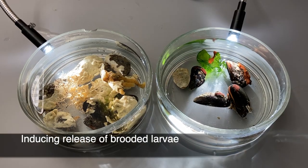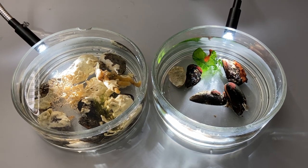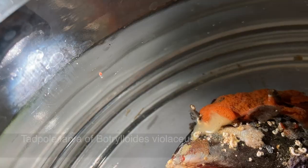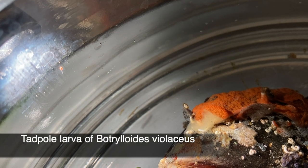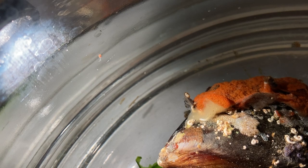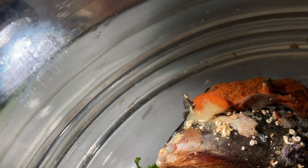Compound ascidians brood their embryos and release planktonic tadpole larvae. Like in bryozoans, they often release larvae at first light. I kept these colonies in the dark overnight, then gave them an artificial sunrise. I only got a few tadpoles from the Botryllus violaceus. Here's one. And here they are at higher magnification.